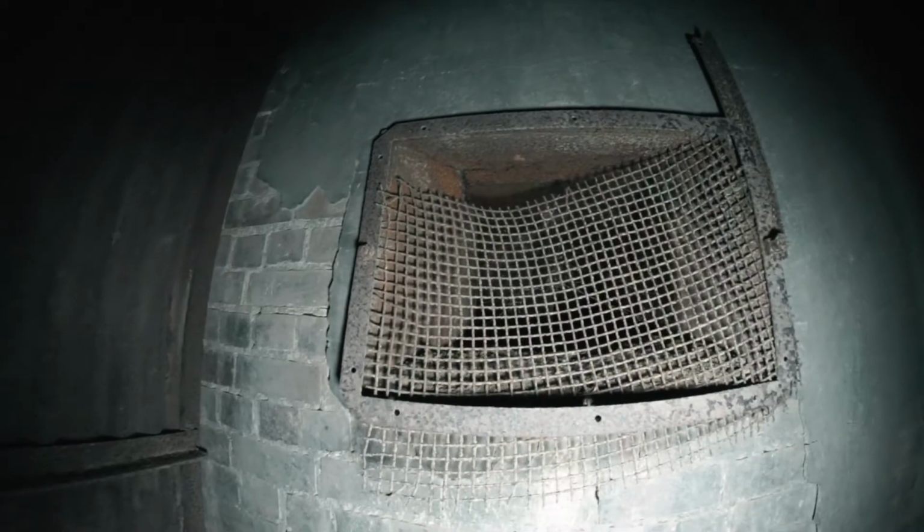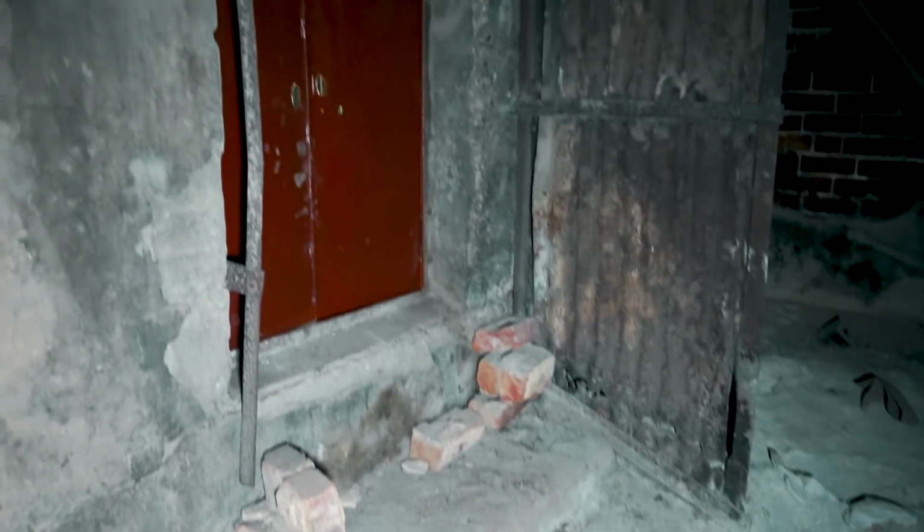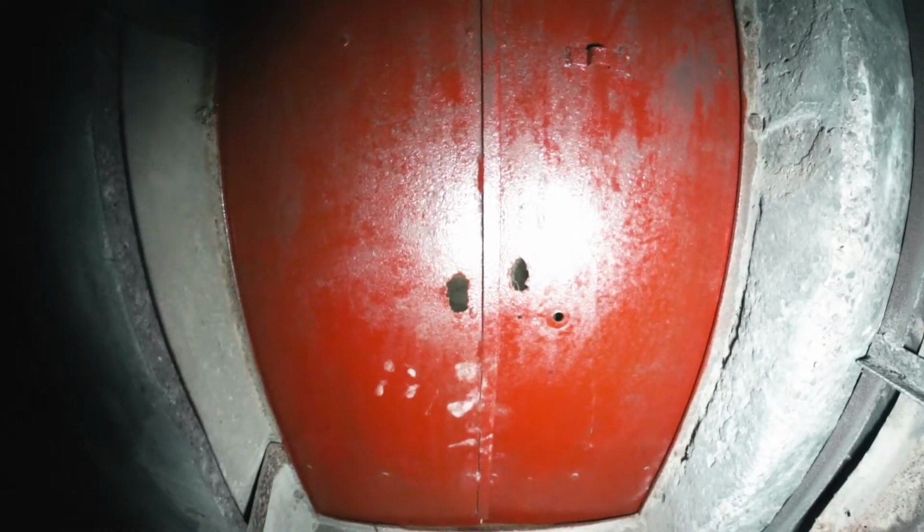You can see people have been just hanging out here. Messenger. Doors here kind of look like they've been painted recently.